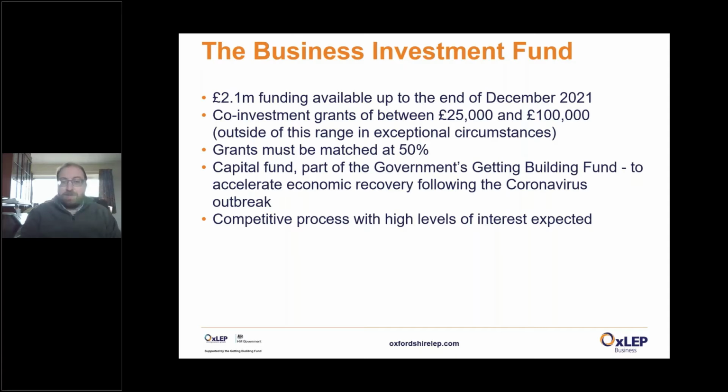As I've said, this is a capital fund. It's part of the government's Getting Building Fund, aiming to accelerate the economic recovery following the coronavirus outbreak. When we talk about capital funding, what we're saying is that the costs need to be those which could be capitalized in your accounts.